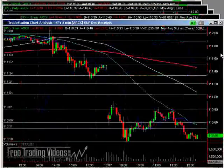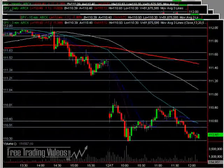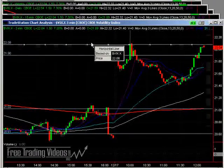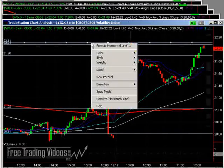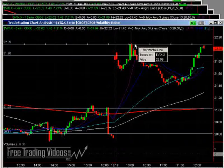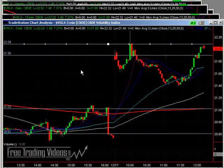So drilling back down into an intraday time frame, let's take a look at the VIX. Grab this. There we are. And you can see that we are, again, testing our swing highs through here. So I'll remove that, and that's going to be an important area to watch, the 22.09 area. So back up above the 22 mark, and that's important.